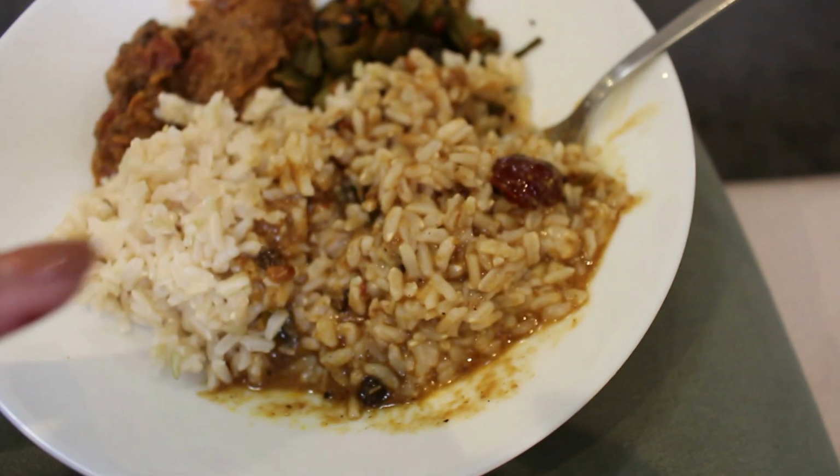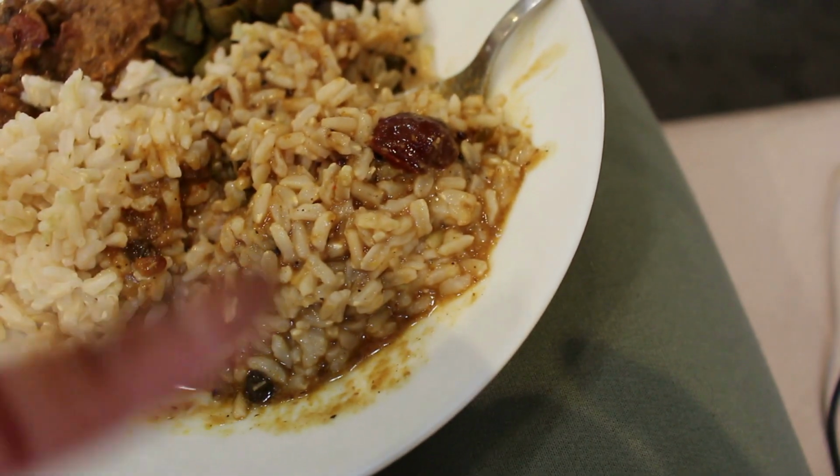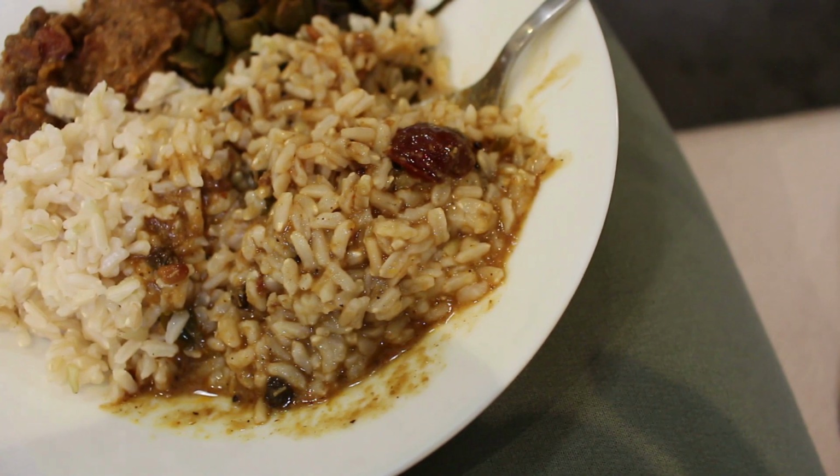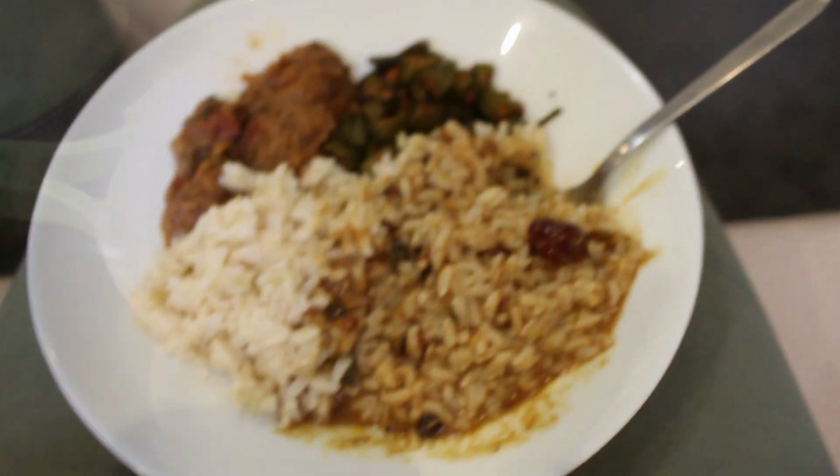I cooked up some brown rice earlier, so I have some plain brown rice, some dal makhani, some benda ka poriyal, and then this is vattakarmbe, which I don't even know what the good translations for them are, but either way, gonna eat. So hungry.